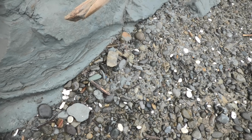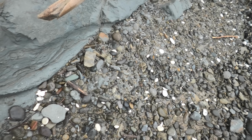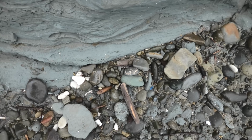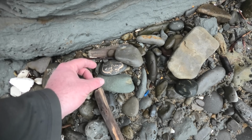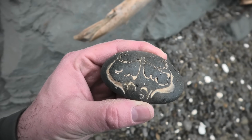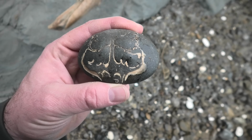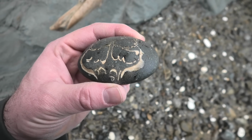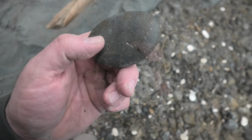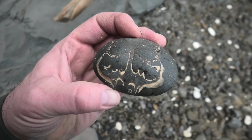See if you can see the fossil. It's a fossil crab. Beautiful one as well. That's so cool. Even though it's pretty worn, just look at those shapes on there. I assume that's the bottom. I think that's the bottom of the crab. That's so cool and symmetrical. I'm happy with that one.